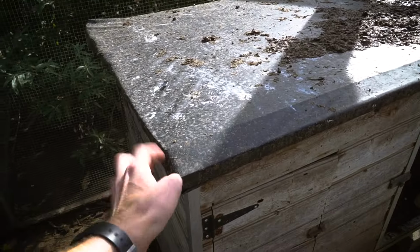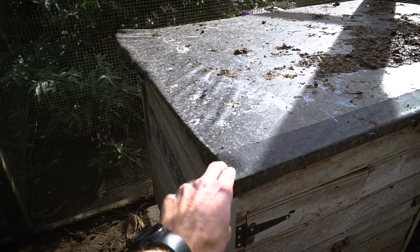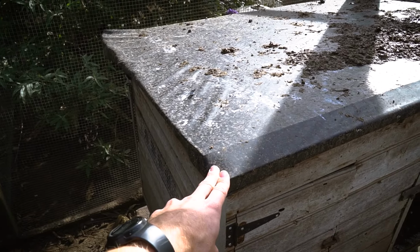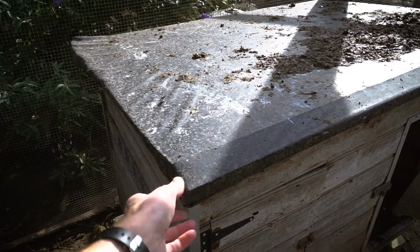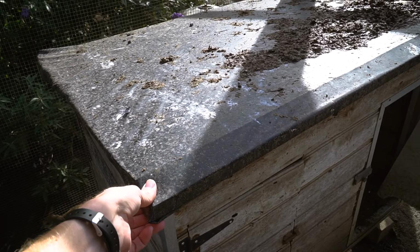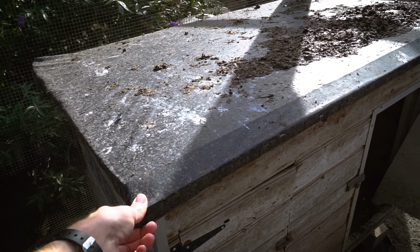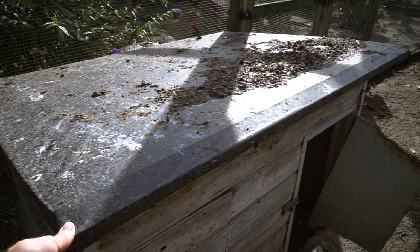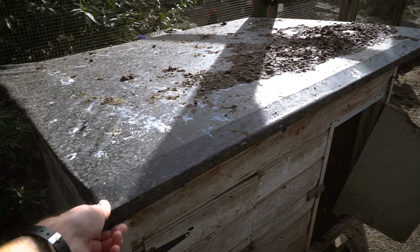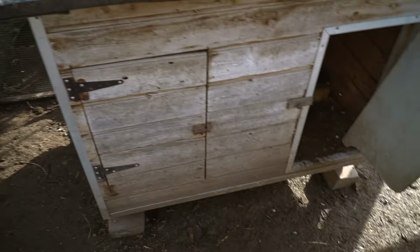I think I might do the roof just like this one. Just a piece of wood and some, we call it pond foil. We use it for ponds, for building ponds. And this, I wouldn't say it never breaks, but it's very sturdy and it keeps the wood dry. So the wood doesn't rot and I don't constantly have to replace the roofs. And thus it keeps the coop dry as well.